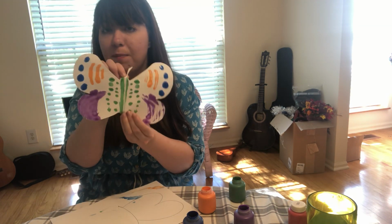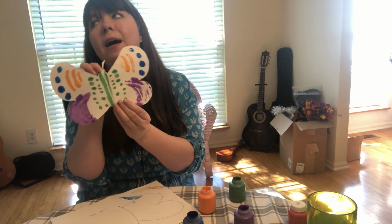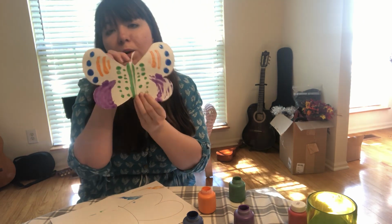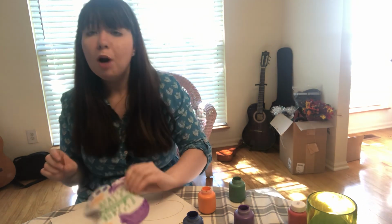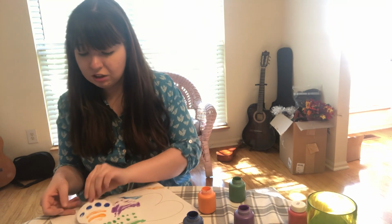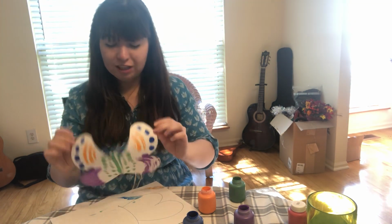So now we've learned a little about butterflies and how caterpillars come from eggs and then become chrysalises made from their own skin, and they turn into butterflies. We learned about some of the different things butterflies can do. We learned about the difference between moths and butterflies, and you guys can do a butterfly symmetry activity just like this.